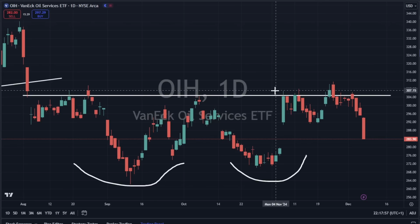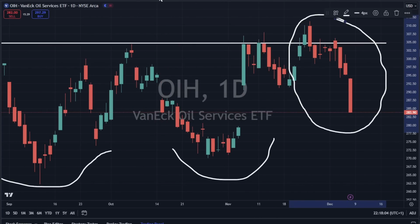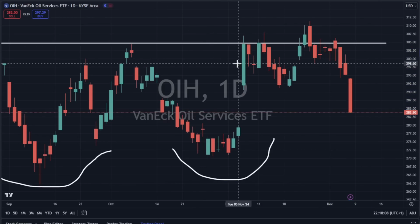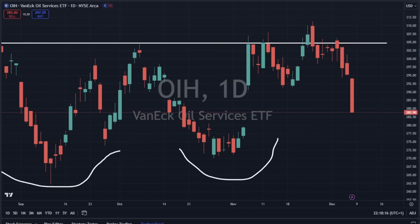And we have seen that weakness. We have felt that weakness. So right now, let's see what happens. But that is a pretty large selling pressure move these last 3 trading sessions. And I think that has to do with OPEC cutting back production, which will impact energy services across the board. It'll be offshore and onshore.